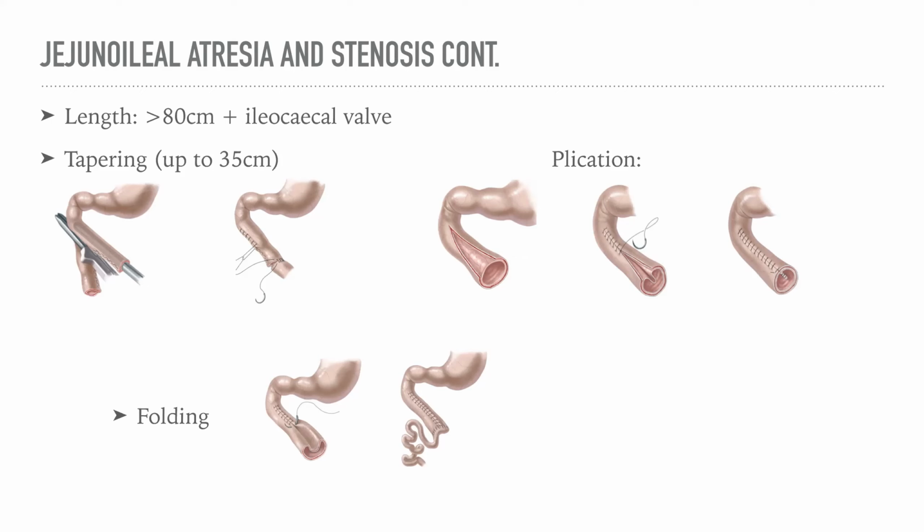You can either do a hand-sewn tapering method, or you can use a jejunoileal stapler as well in order to do that. You can also use a plication method where just the serosal layers are incised and then approximated, with the infolding portion can be quite long, but not more than half of the diameter. The same with the folding method. You don't want to go too deep and thereby obliterating and blocking the lumen that you have created.